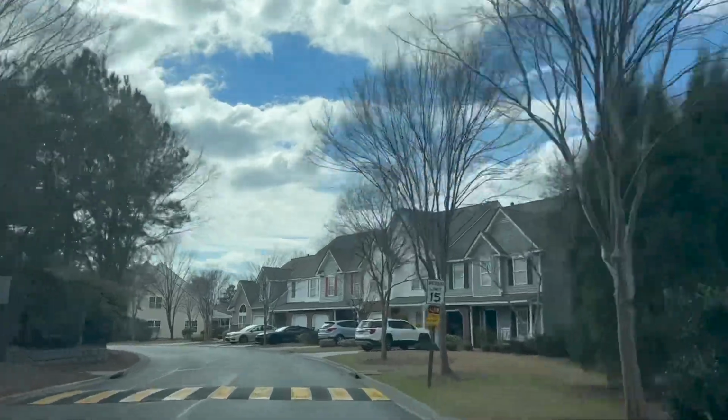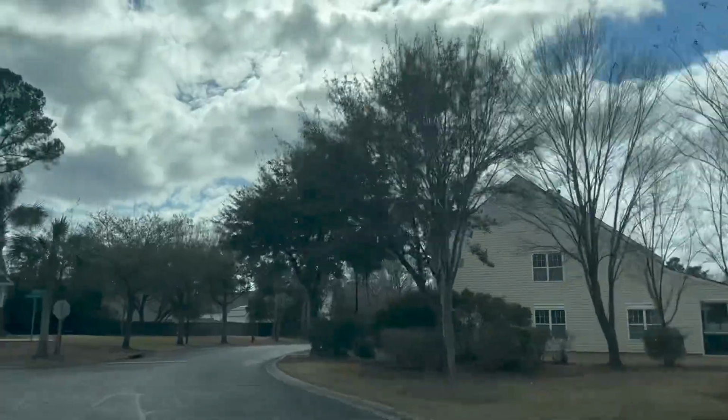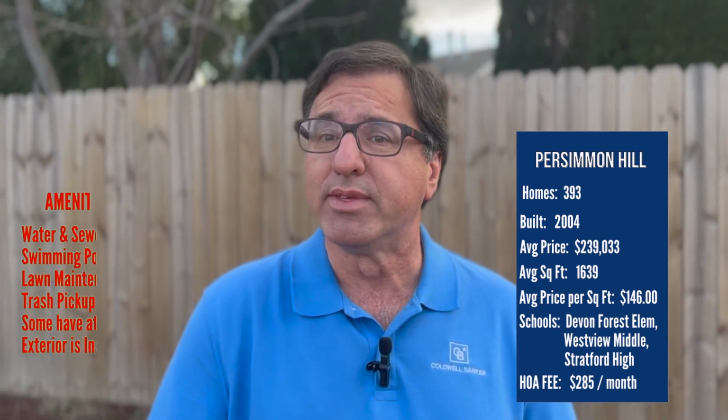Here you'll find 393 properties with 1 and 2 stories, with 2 to 4 bedrooms built around 2004. The average price townhome sold in 2022 was $239,033, with an average square footage of 1,639, equaling an average cost of about $146 per square foot. The schools representing this area are Devon Forest Elementary, Westview Middle School, and Stratford High School. The HOA fee is around $285 per month.